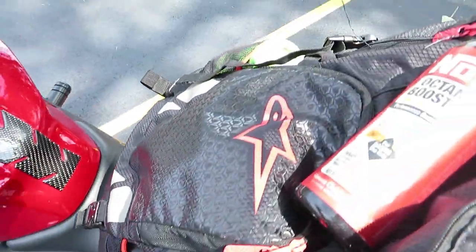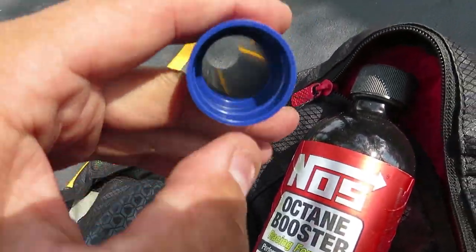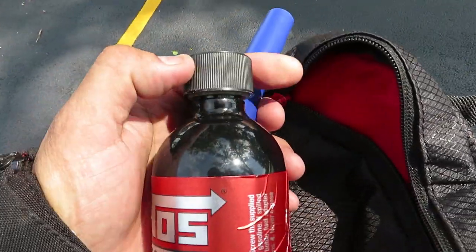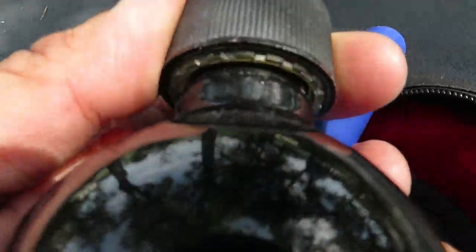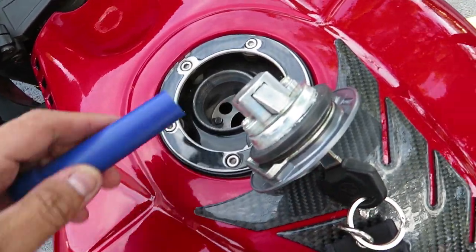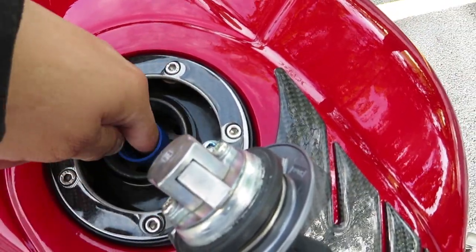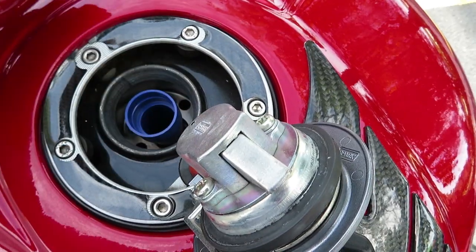All right, well, who cares. All right, so let's go ahead. It doesn't look like it's a thread on. Oh, it is a thread on kind. There's a small thread, and as you can see, there is a seal on it. Now before we do that, let me actually open my gas tank, make sure that this is not going to fall all the way inside. Okay, it doesn't seem like it will.